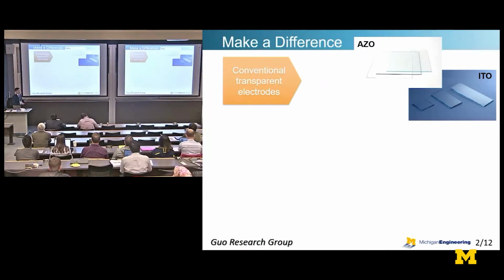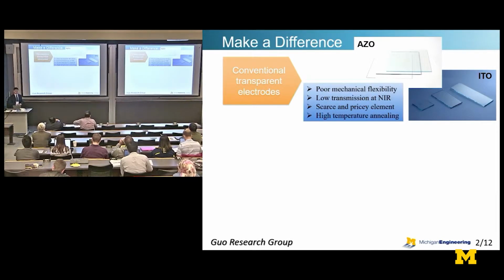Traditionally, different conductive metal oxides are used for transparent electrodes, such as aluminum doped zinc oxide and indium tin oxide. Nowadays, emerging flexible optoelectronics require these kinds of electrodes to be bent in any shape. And apparently, these oxides cannot meet the requirement because of their poor mechanical flexibility. In addition, especially for indium tin oxide, it has the issue of low transmission, especially in the near IR wavelength range. And the scarce and pricey indium element in this material makes the manufacturing very high cost.